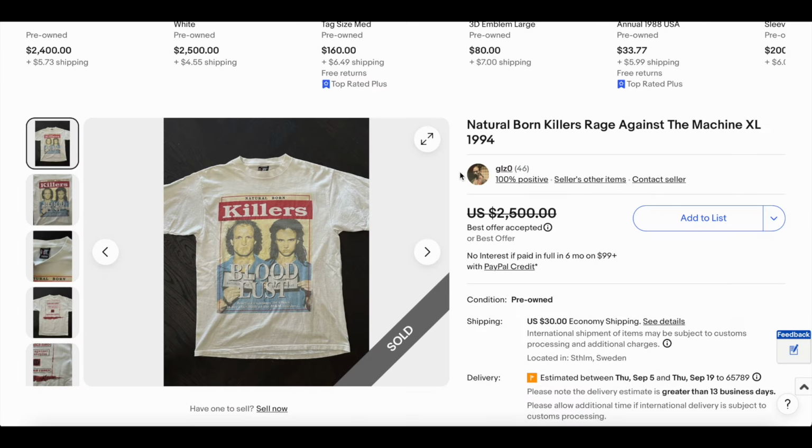But obviously, we had some serious competition here. 50 bids, and there were 11 bidders on this one. So that's pretty wild. Clearly a rare t-shirt that people are trying to get their hands on. After 50 bids, this one did sell for $1,950.